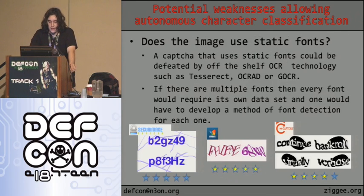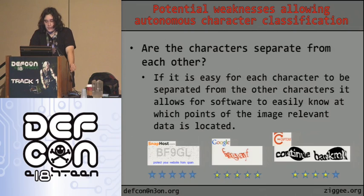Does the image use static fonts? A CAPTCHA that uses static fonts can be defeated by off-the-shelf OCR technology such as Tesseract, OCRAD, or GOCR. If there are multiple fonts, then every font would require its own data set, and one would have to develop a method of font detection for each individual one, making it a lot harder. Are the characters separated from each other? If it's easy for each character to be separated from the other characters, it allows software to easily know at which points of the image relevant data is located.